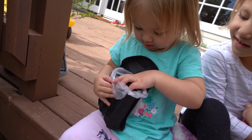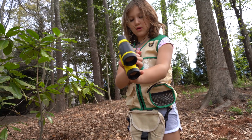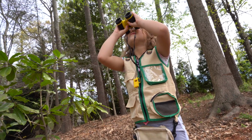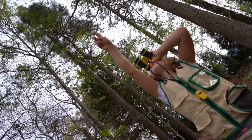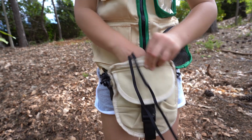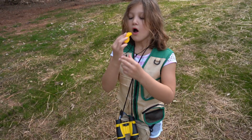Lily has binoculars. I see one up there. I really like the whistle.